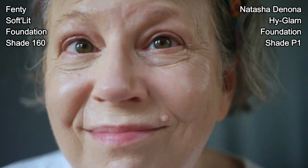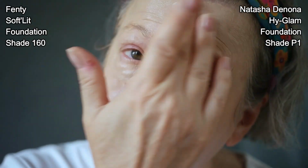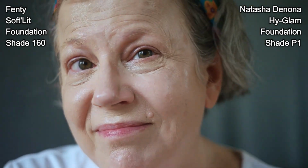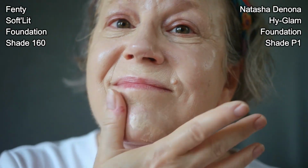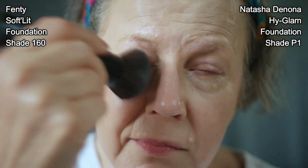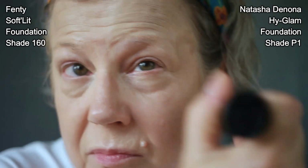But I think in terms of what it looks like on my face, that these are very, very similar foundations. I feel like you might be able to tell if you look very, very closely that I'm wearing foundation, but I think that for the most part, it's doing a pretty good job of providing quite a lot of coverage without seeming like I'm actually wearing any makeup at all. And so that is really an accomplishment, and I am really glad that foundations have moved this far along that they can do that.